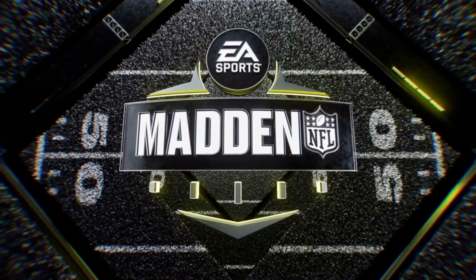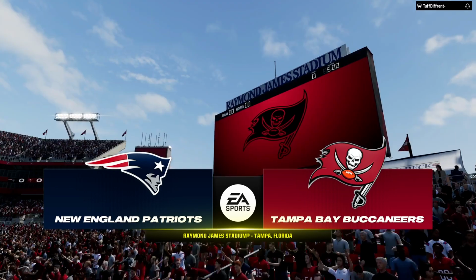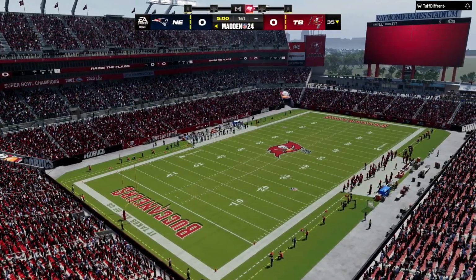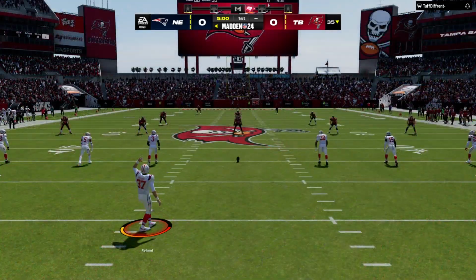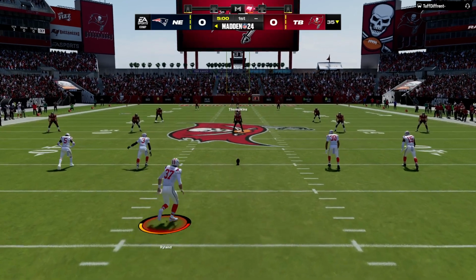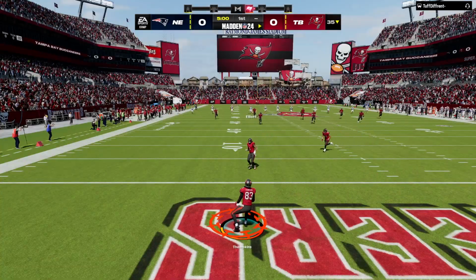The NFL is on EA Sports, and we're at Raymond James Stadium in Tampa, Florida. Coming up, we got a good matchup on tap here, as it'll be the New England Patriots taking on the Tampa Bay Buccaneers. The kicker, Chad Ryland, has this one teed up, and off we go from Tampa.